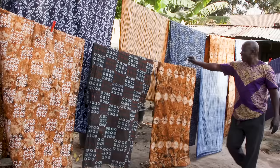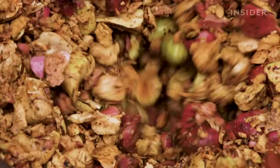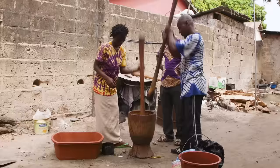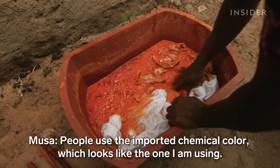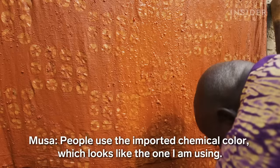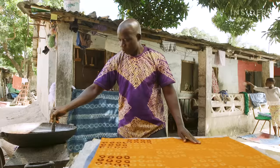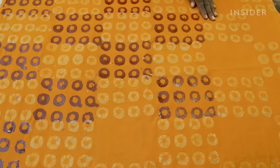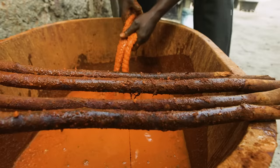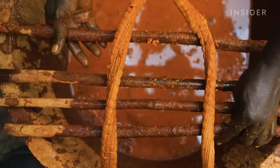least 1,000 years. But in recent decades, artisans have been replacing these traditional ingredients for imported chemical dyes that are easier and faster to work with. Musa Jaiteh is the last tie-dyer in his town of Sukuta in Gambia, still using only natural dyes and traditional techniques. We traveled there to see how this ancient craft is still standing.